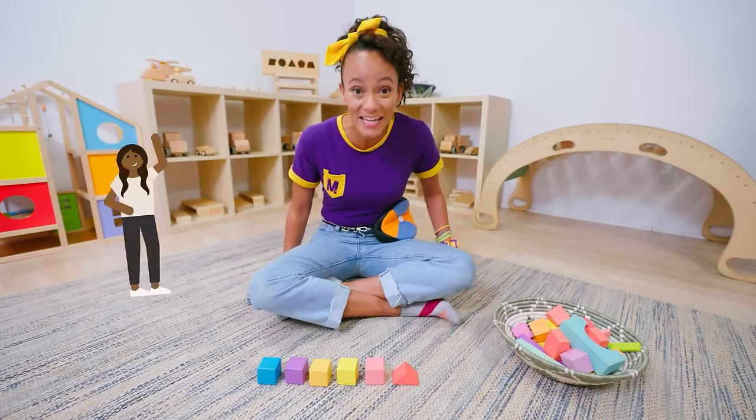Do you know what other nutrients plants need to grow? That's right, sunlight and fresh air and lots of water. You can water them yourself, or sometimes when it rains, they get plenty of water so you don't have to. Oh, plants need lots of space to grow too. Oh, this garden looks very spacious, which means there's plenty of space for plants to grow. Okay, friends, let's keep exploring.